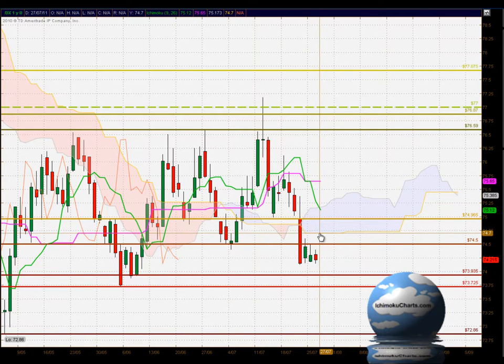We do have solid resistance up above there at the cloud, which is trading around 74, and that extends all the way up through to above 75, roughly about 75.16. And also we have resistance at the Tenkan-sen at 75.12.